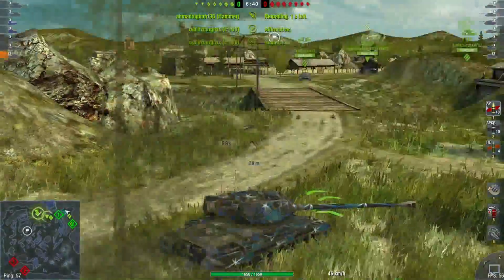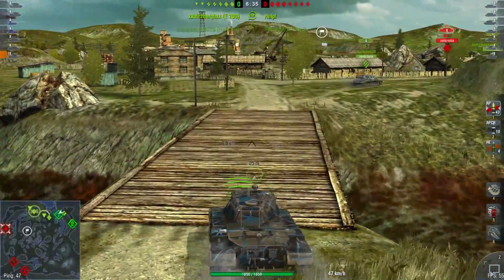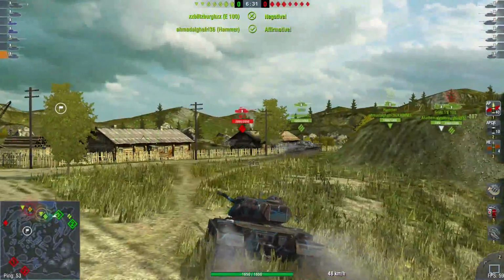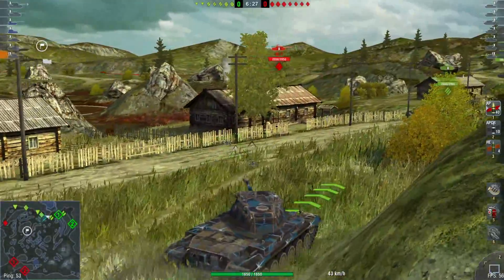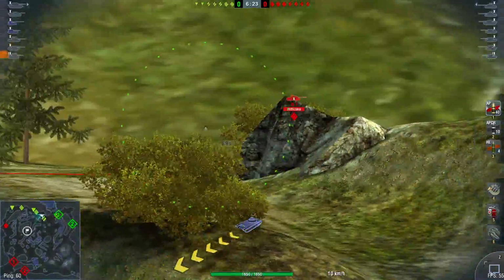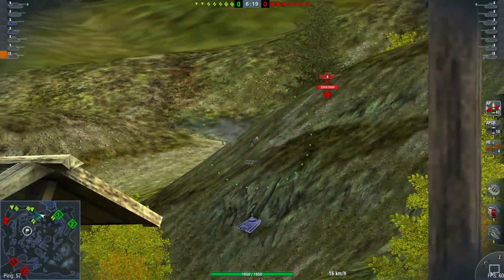We used to always go straight to the, I guess it's the southeast corner of the map. And, you know, we just sit there and we use gun depression tanks and we just shoot. But the meta's changed so that this side of the map is more and more of a viable option.